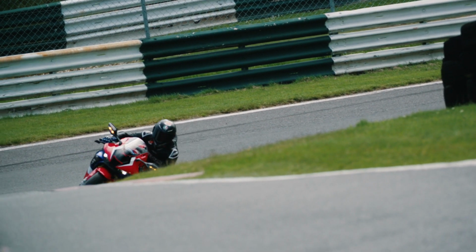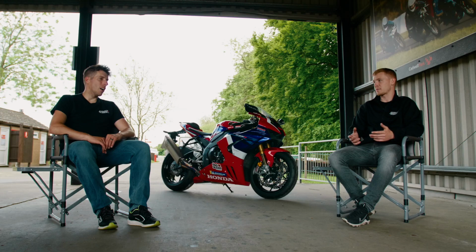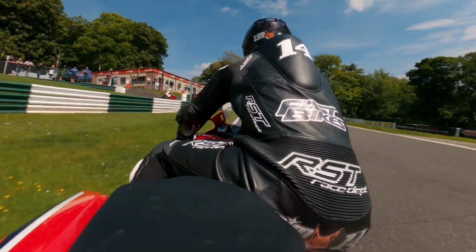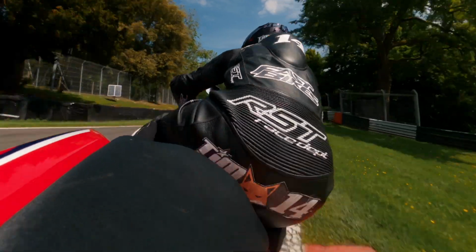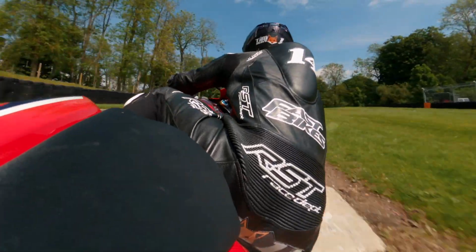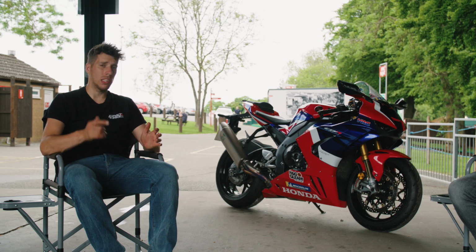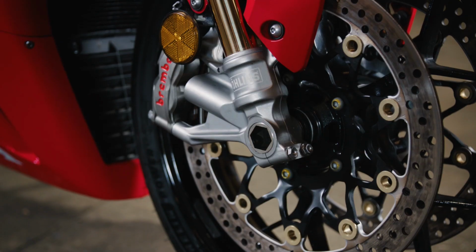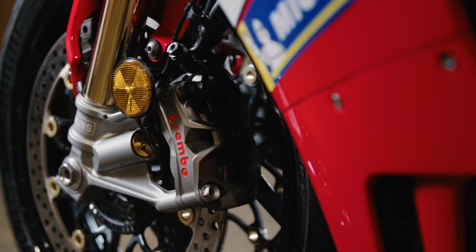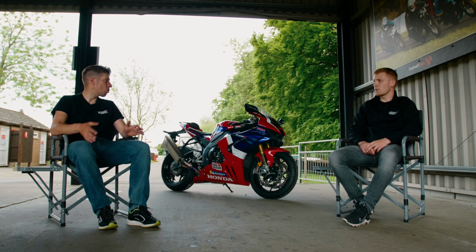But there's some big areas which lets it down, isn't there? Yeah. Brakes being the biggest. You've got this brilliant engine, like you said, you've got a great chassis. Even with the awkward gearing, you can actually make the bike work. But I can't get past the brakes and the ABS. It rattles me in a way that no other bike's brakes or ABS actually rattle me. It's got the better of me.